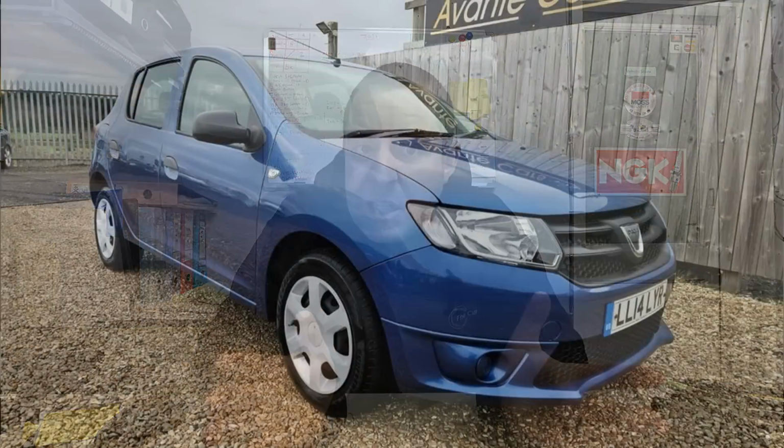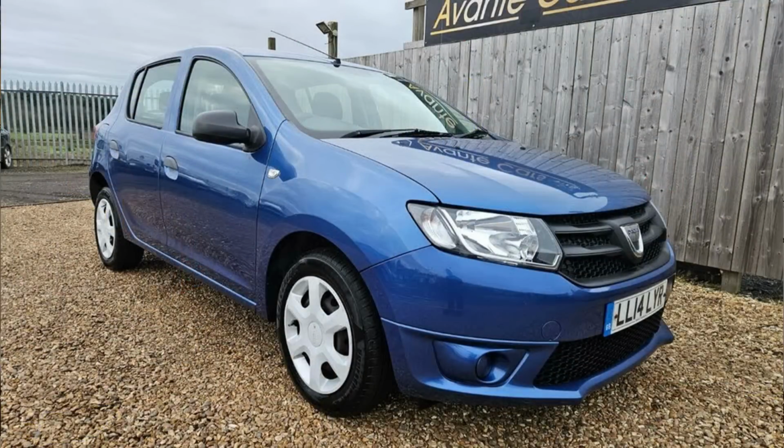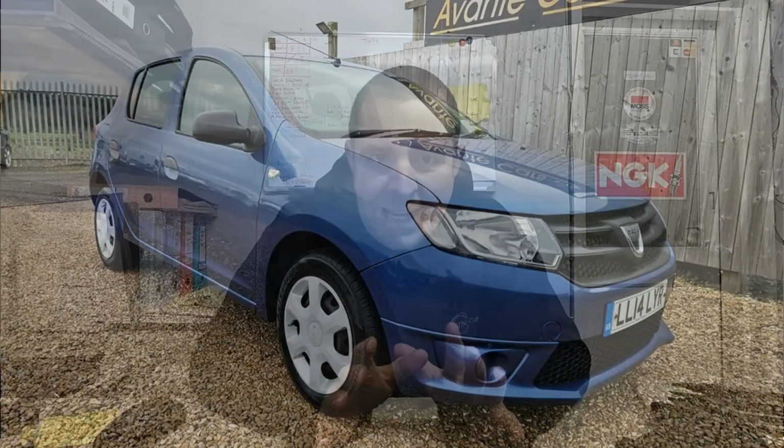Now, a fifth car on your list might surprise you. It's actually the Dacia Sandero. The Dacia Sanderos offer fantastic value for money, and we are picking them up as dealers quite regularly, and they offer really decent, cheap motoring. You get a lot of car for your money.